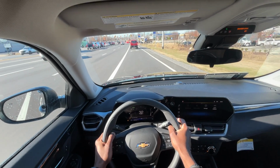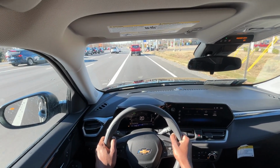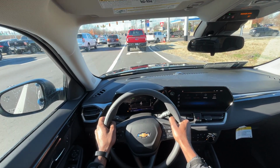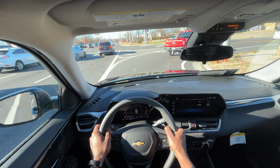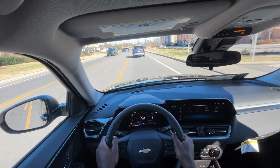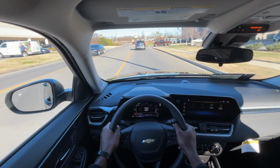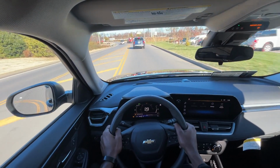Now I do think that this is a nice bargain, especially if you need all-wheel drive. Just being around $27,000, having the all-wheel drive system, you have a few added packages as well that are very, very helpful. But I mean, compared to a Hyundai Kona, a Kia Soul, this is one of my favorites. The Kona, since they got the redesign for 24, that's been very nice, but there's something about the Trailblazer.